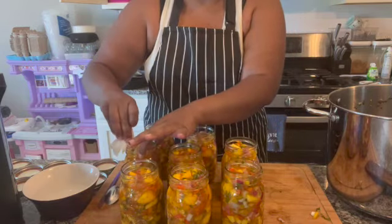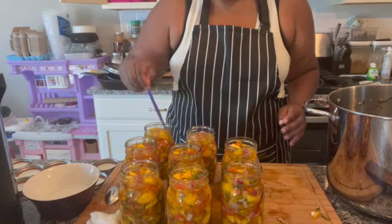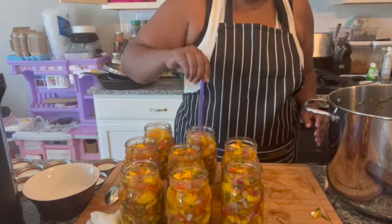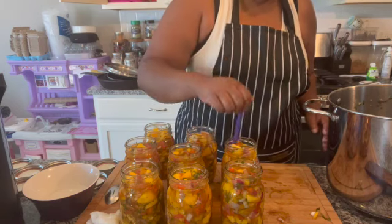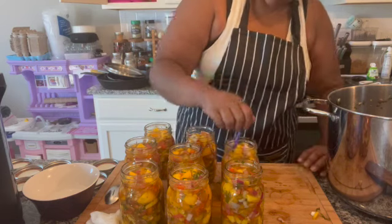Now I definitely am wiping down these rims. Gotta make sure I debubble. I'll wipe down the rims one more time after I do this. Should have done this first, but we're looking for a 1/2 inch headspace when we're done.